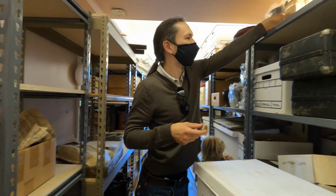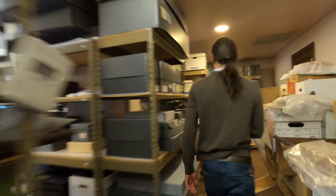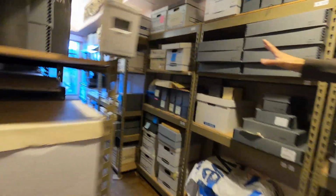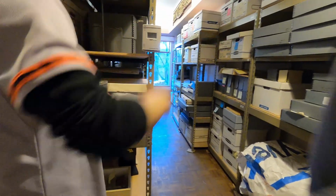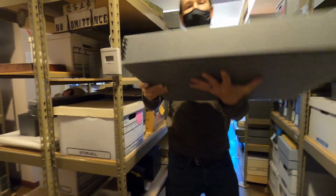If you go this way, I'm really proud of this area down here because it's completed. We're not done, but this column is done. This row is perfect. Wow, so this is what it's going to look like. So these are all new boxes you bought to store stuff? Yeah, exactly. If you were to look inside these, you would see.